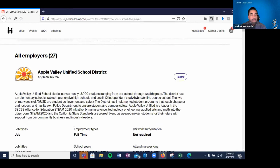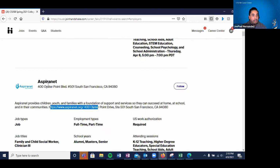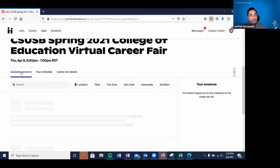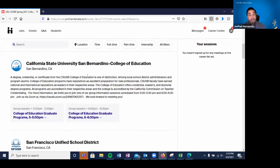So there's a couple of ways to connect, and that will be either attending a group information session or a one-on-one interview. So I'm going to go back now and show you how to choose those. You'll click here on the left on available sessions. And under each employer, they will have the sessions that are open for you to join. So for instance, CSUSB College of Education, they'll be having a virtual booth here explaining the different graduate programs that they have if you're going on to graduate school.